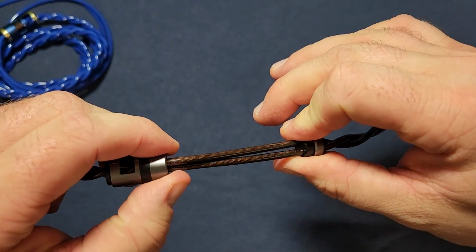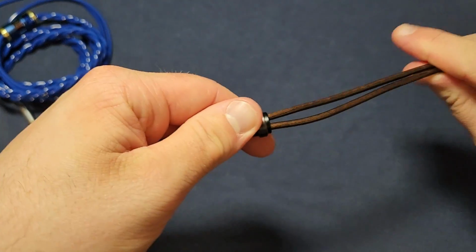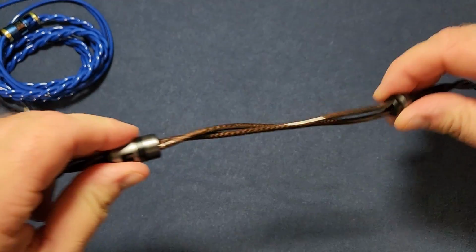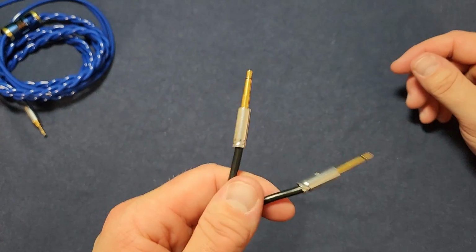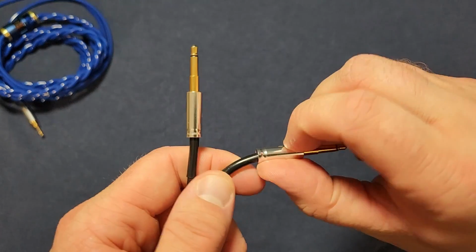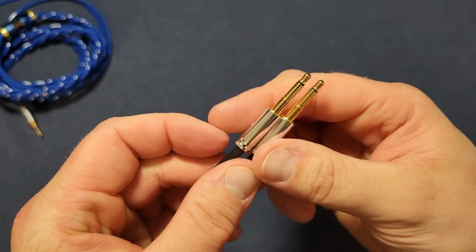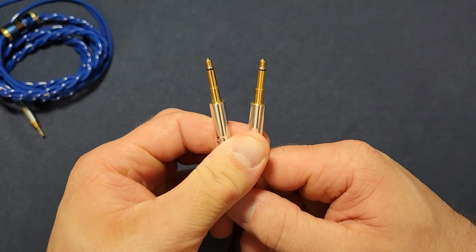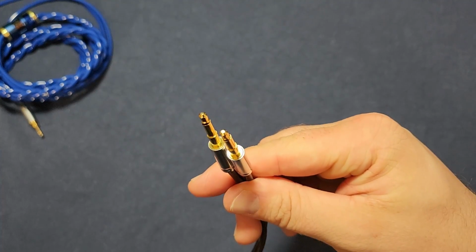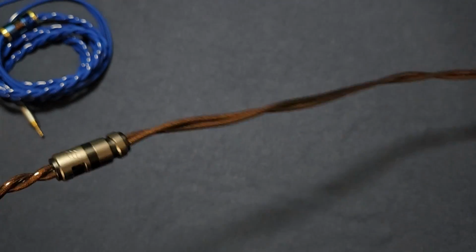Well made there, and then we have this sliding bit right here, so you can tighten it around your head if you want. And then this one, they sent me the dual 3.5 millimeter version on the headphone end, and you see that we have pretty thin barrels here. So these will fit into most recessed jack headphones out there, I imagine. I don't have a huge number to try, but it seems like they will fit into most recesses.